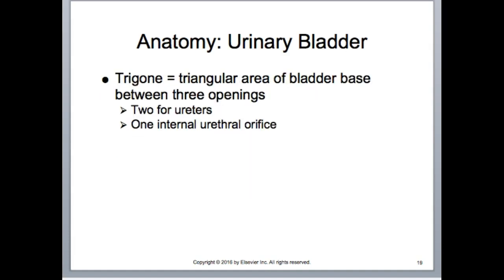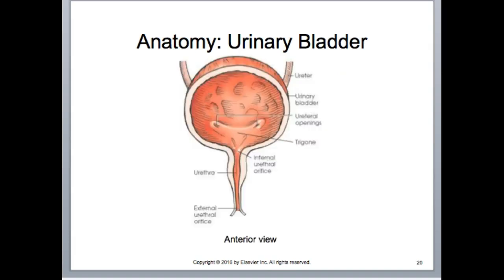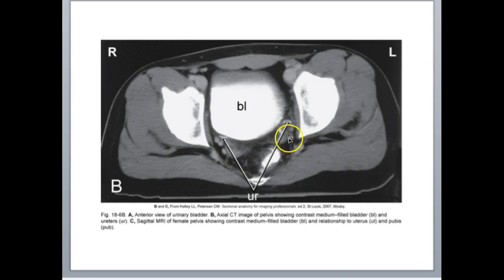There's the trigone. It's a triangular area on the bladder base. It's between 3 openings, so where the 2 ureters come in and the urethra heads out. So you can see here the trigone. You have your ureters coming in and your urethra going out. Here is a CT with contrast, and you see how small the ureters are. Here's the urinary bladder.